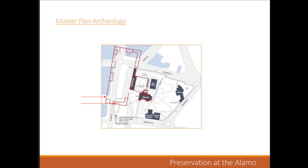I was asked to show a few images of the master plan archaeology, so let's do that now. To be clear, the master plan is not within the deferred maintenance program, but I'm involved as a member of the Alamo Master Plan Management Committee.